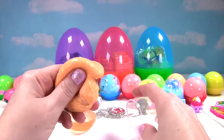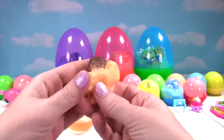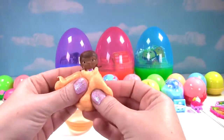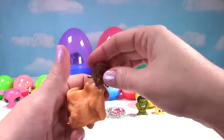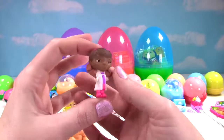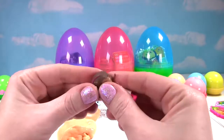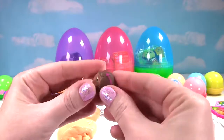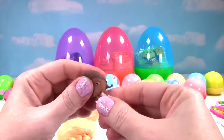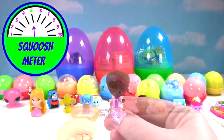Whoa, what could it be? Oh, I see some eyes. I see a purple headband. It's Doc McStuffins, and she's a little Fashom. Look how super cute Doc McStuffins looks. I love her little pigtails. And we'll give her a good squish. And another squish. She's super cute, but she's not very squishy. So on the squish meter, she gets a 5.